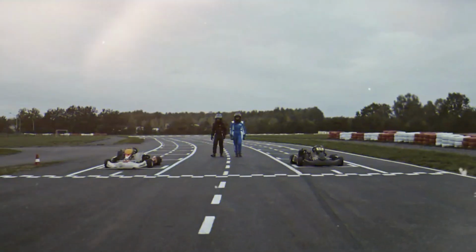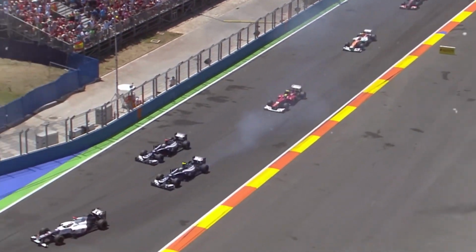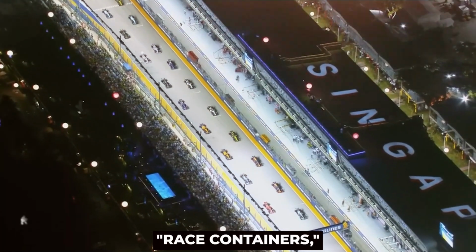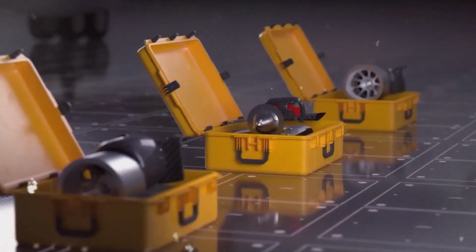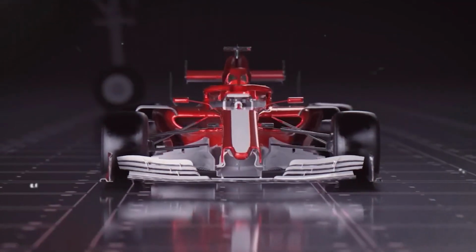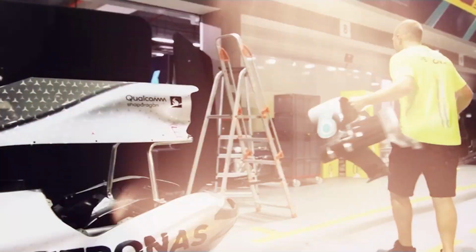Formula One cars are incredibly delicate, with finely tuned parts that could be easily damaged if not handled properly. The cars are often placed inside specially designed containers known as race containers, which are designed to protect them from any potential damage. These containers are padded and equipped with advanced suspension systems to absorb shocks during transit. For less delicate items like spare parts and tools, teams use heavy-duty crates, ensuring that every piece of equipment is securely fastened and doesn't shift during transport.